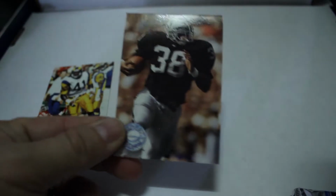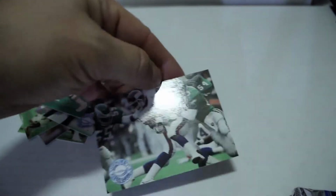Alright, we're almost at the final countdown. We have 2 Favres, a couple Youngs, a couple Seaus, Todd Lyght, Nick Bell, Mo Gardner, Browning Nagel, Kevin Cogan, Antoine Davis, Bill Brooks, Dan Saleaumua, David Megget, Bruce Matthews, Keith Barris, and out of this one, Mark Dreyer.